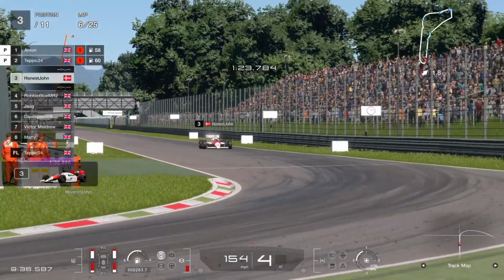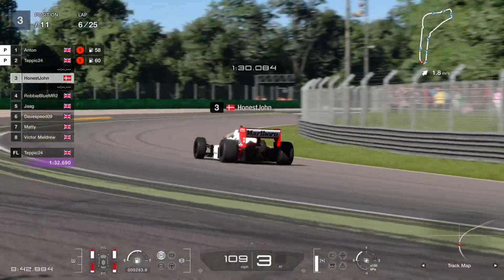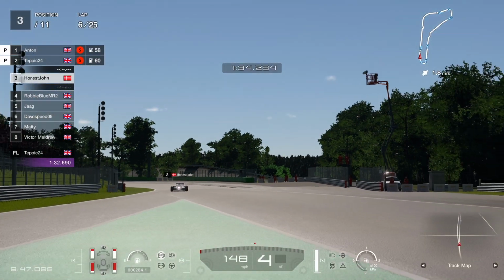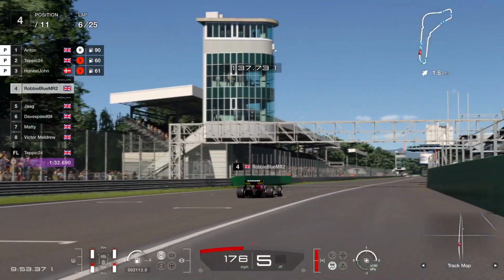Oh, we've cut to the pit stops now. I noticed that Anton's gone in, Tepic's gone in, and now we've got Honest John coming around Parabolica. Is he going to stay out and take the lead? Let's hope so. No, he's coming through. Looking at the fuel difference, not much difference there. You've got Tepic on 60, Anton on 58. So Tepic saved a bit more fuel.